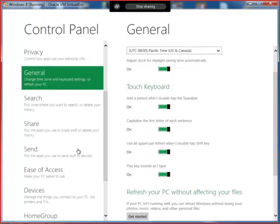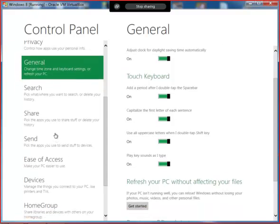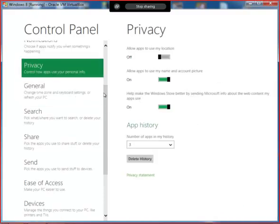So is there a way to go onto password or something? Privacy, that'll do. Where is it? Oh yeah, at the top above general. Oh no, that's how apps use your personal info. Privacy statement. They've actually given you one now.